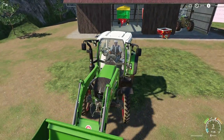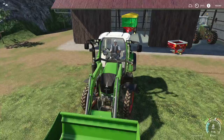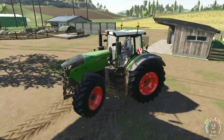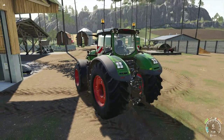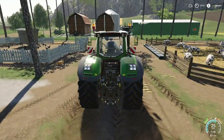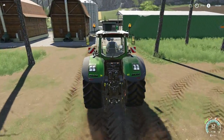Yeah, that ought to be fun. Let's jump over there. Let's see what we can do. Here's my idea. Check this out. So I think we've got enough tippers on the farm where we don't have to go and source more trucks.